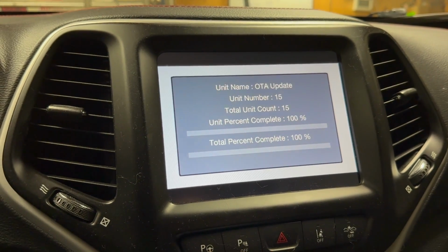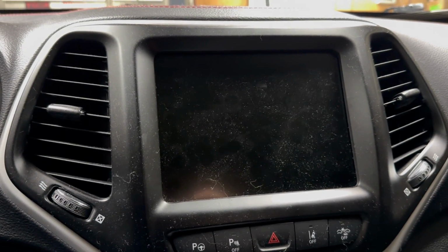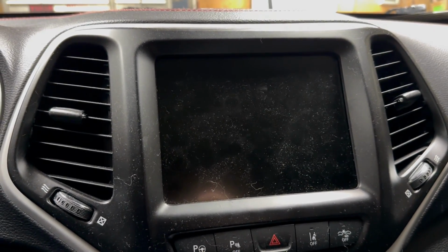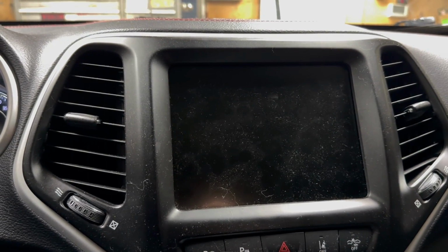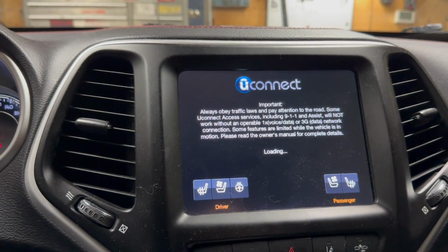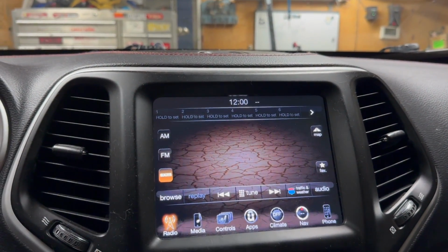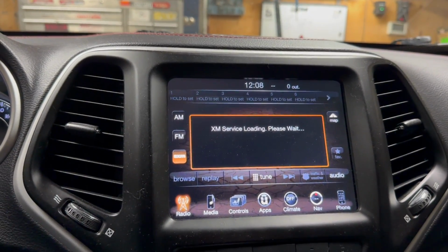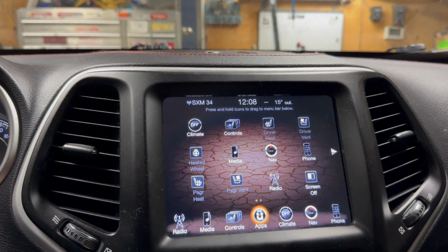I wonder what software I'm at now, because I started off with a 16 something, then a 1711, and 1743. So if it boots up, I wonder what I'll be at. Right now it's just darkness. Ooh. That has changed. Oh, I got the app button now. Look at that. That is new. I didn't have that before. Beautiful.